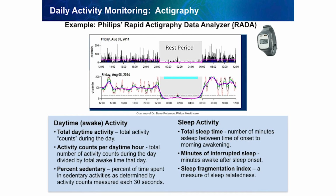We then also, as we mentioned, had actigraphy. We used the Philips ActiWatch. What this allowed us to do was have the patient wear the watch all the time, and they could monitor their total daytime awake activity as well as their sleep activity. In the top panels, you can see what type of data is collected from the individual points to getting to more normalized data.